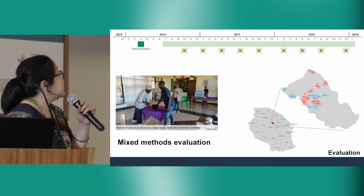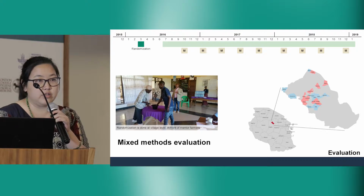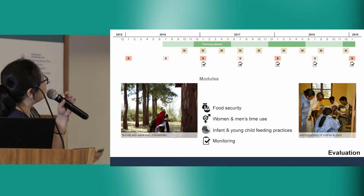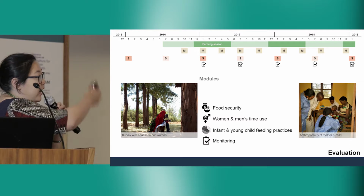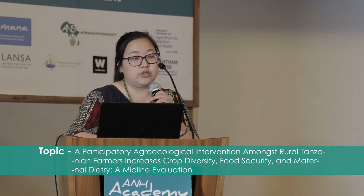And we do a mixed method evaluation, with the quantitative part, the bulk of it being the annual survey in farming season, asking all kinds of questions: demographic, agriculture practices, food security, women's and men's health, empowerment, infant and young child feeding practices. And starting from July 2017, we also have monitoring questions. Also want to point out that most of our main data start in January 2017. And then we also have a shorter questionnaire in July every year to capture seasonality in food security, time use, and diet. I'm going to talk to you about results until January 2018.